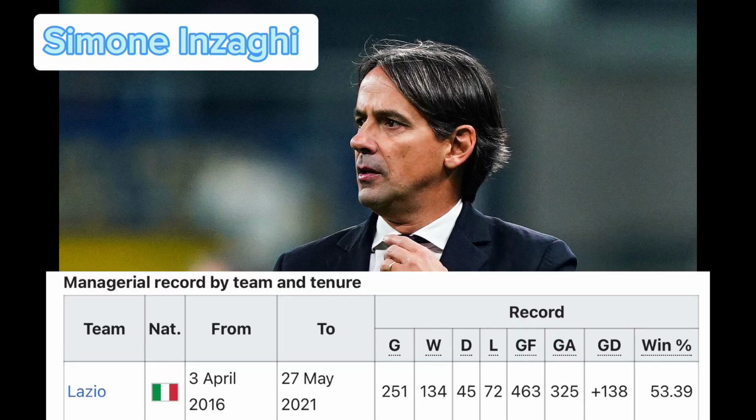Simone Inzaghi, a former striker for Lazio who decided to stay at the club following his retirement, taking up coaching and managing responsibilities in the youth setup. This led to his first senior managerial job, being appointed on an interim basis after the sacking of Stefano Pioli.